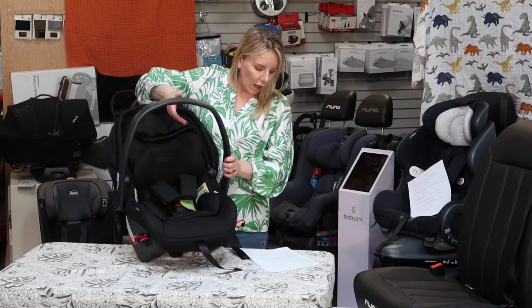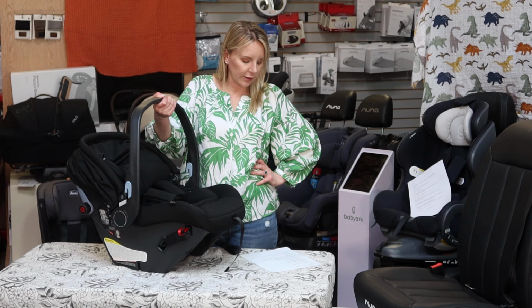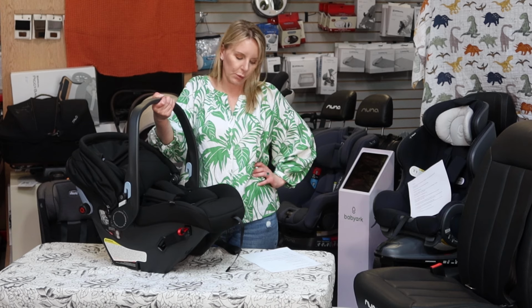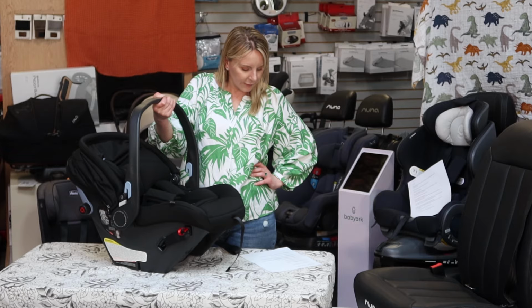Love it. If you wanted to buy a base for this guy, they have 2 bases that'll actually work. They have kind of an inexpensive one for $120. That one doesn't have a load leg. They also have a load leg base, which we love, and that one would be $149.